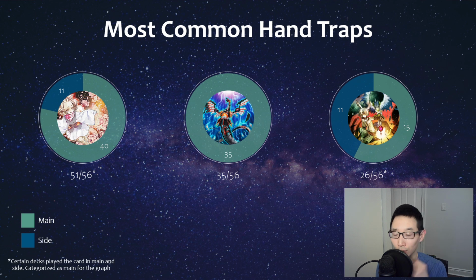The next one is Droll. This was interesting. It's not that it's surprising per se, but it wasn't a top 5 hand trap for quite some time now, actually, as I've been covering these for a long time, but it does come back every now and then as being one of the most played hand traps.